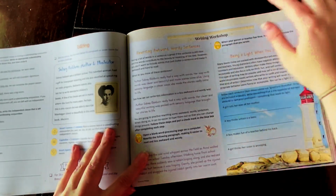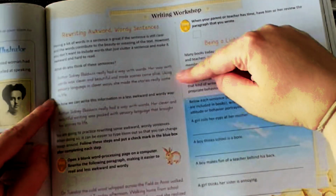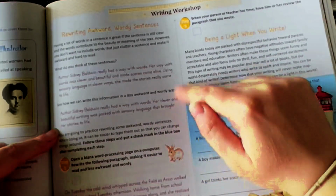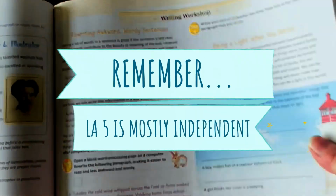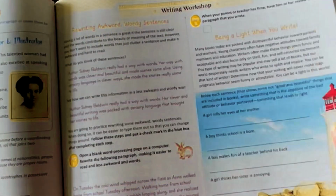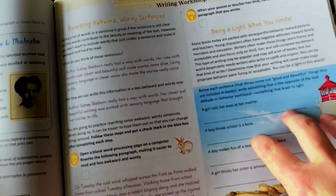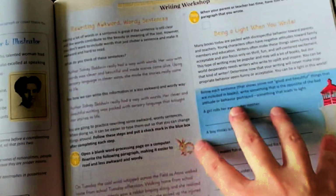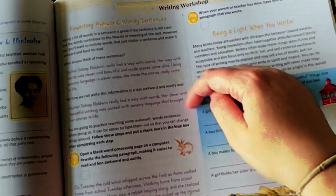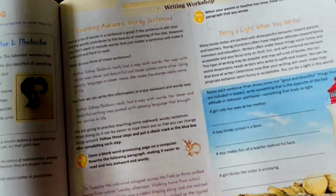Rewriting awkward, wordy sentences. So they're just taking a sentence that they say is awkward and they're rewriting it. See how it's different? Especially because this is supposed to be independent learning, okay? Mom is supposed to not necessarily be that involved. So also keep that in mind, right? This to me looks like mom's still going to have to be involved a lot to explain all of this. Like, what did they do to make this different? What if the child can see it, but they don't know how to translate that into their own writing?